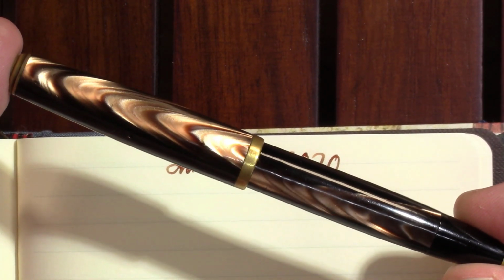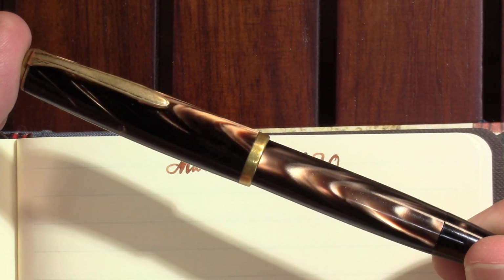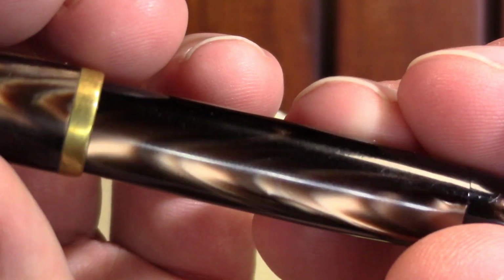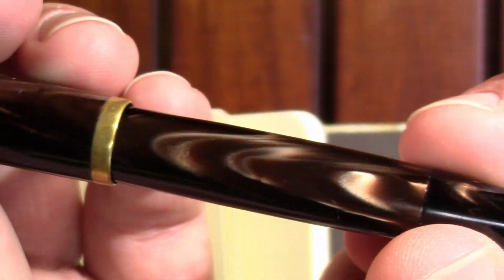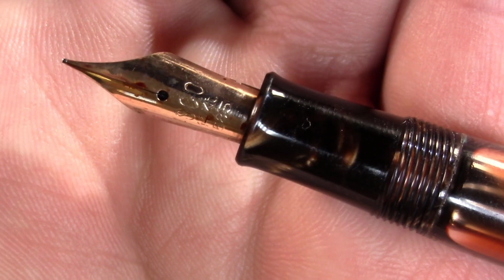But for now, I want to start out with one of my favorites in my collection, a Centropen 100820. It just has an absolutely stunning finish on it. And it's a Czechoslovakian pen from the 1960s, so how about that? Piston filler. I've used a lot of ink. In fact, I'm pretty sure this won't be here next week at the rate I've been going through the ink.